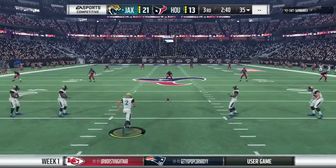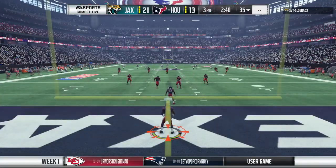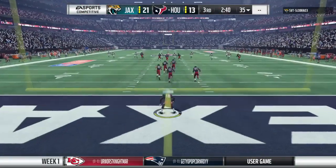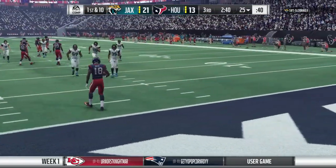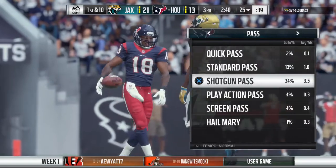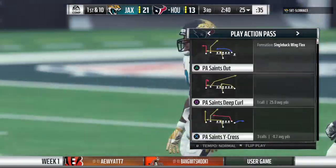Here's Myers now to kick it away. That'll be taken in the end zone, and no run back here. This will be a touchback, and it comes out to the 25-yard line. Out comes the Houston offense as they get set to take over here.